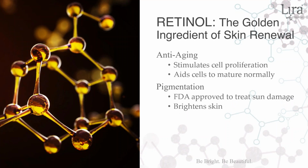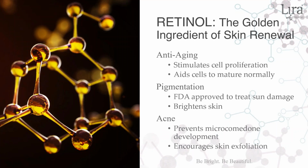Retinol also addresses pigmentation. With that pigment, we know that retinol is FDA approved to treat sun damage. Initially, retinol was actually addressed with acne skin, and then they saw these wonderful and beautiful results with photo damage and sun damage. And so with that, that's where the FDA has approved it to be treated both ways.